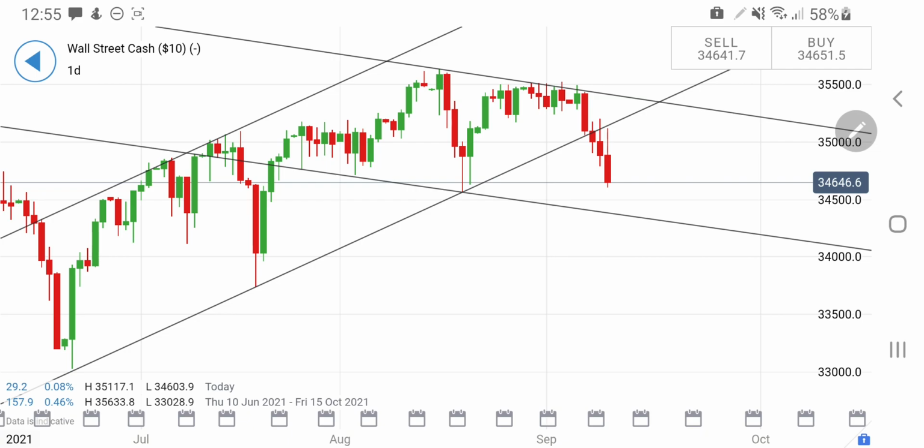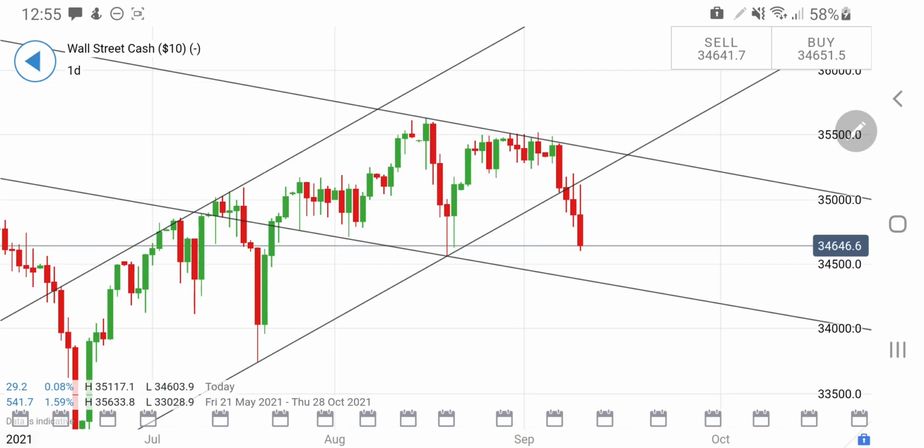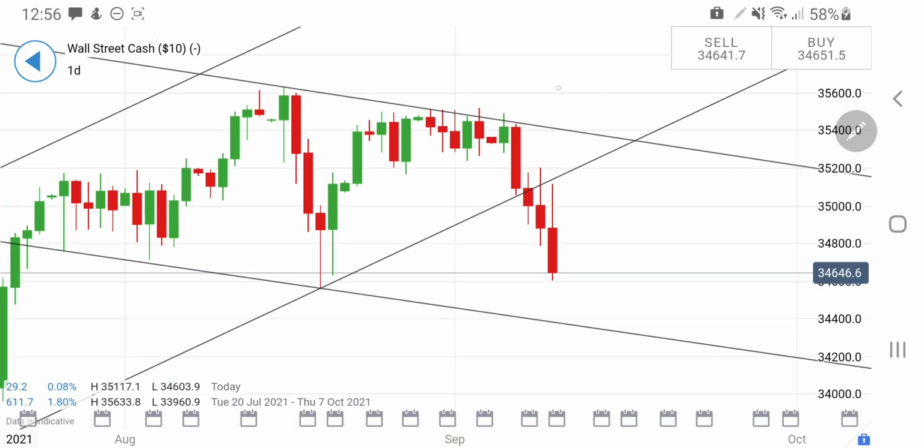So now let's have a look at the Dow Jones. Interestingly, this is the daily chart. On the daily chart I can find that Dow Jones is trading well below this bullish channel, and we can find higher lows. Lower highs, higher lows is something which I was saying, and here also it is a similar pattern.